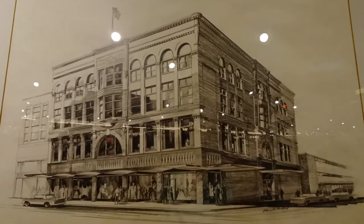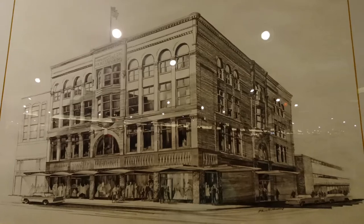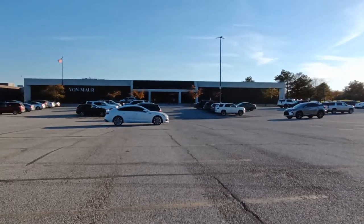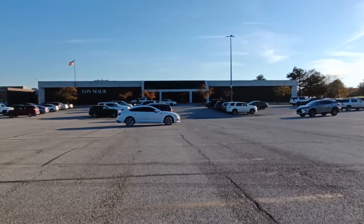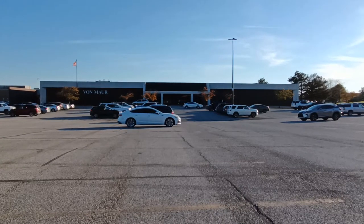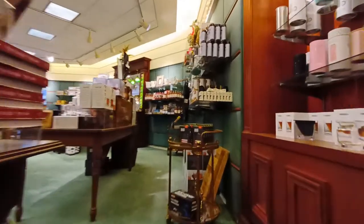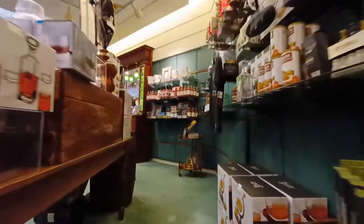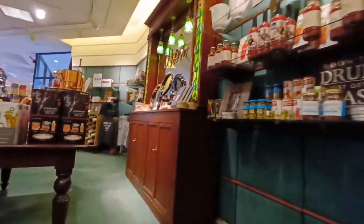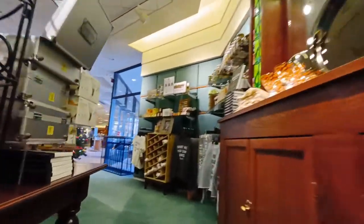Right, so here is the home Von Maur store near the headquarters of Von Maur. I gave you the history in the Moline video. So my opinion about Von Maur, yes, it is a very, very nice store. The clothing, of course, is going to be expensive. They got the most advanced designers and everything. So really, the clothing I don't really go there for.